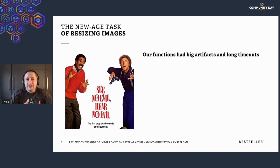And talking about the application, it had big artifacts, yes, and it had long timeouts, definitely. But this was not the main issue of the application.